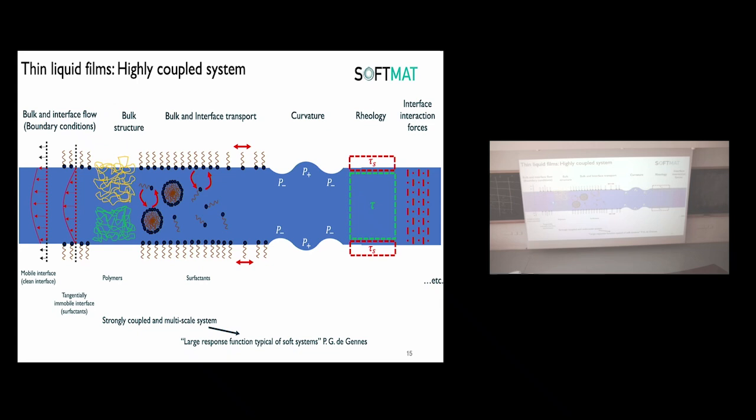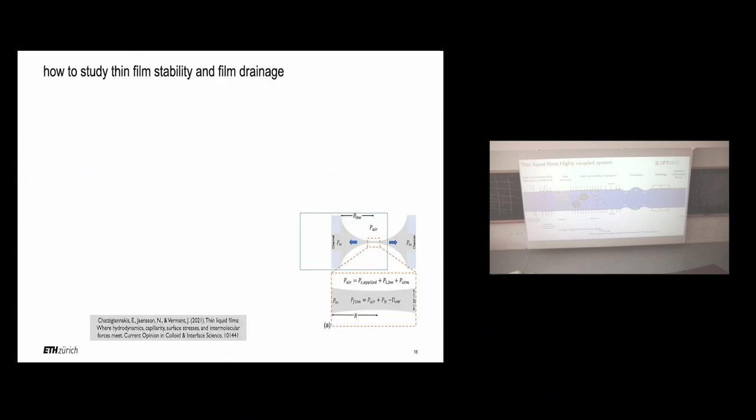For the protein film, for the beer films, there's not so much in the bulk. We already see from the viscosity, it's only a few percent higher than water. There's not a lot going on there. So what we see as differences in stability must come from the interface. Good. So how do you study that?